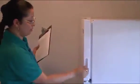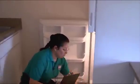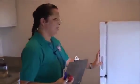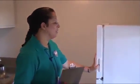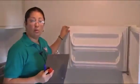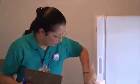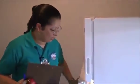We're going to check the refrigerator. Make sure it's cold. It's going to be at least 34 degrees in the refrigerator. It's working. Make sure all the parts are in. There's nothing sharp sticking out. Make sure there's no rust, it's in good condition. We're also checking the gaskets to make sure that they're not broken, they're not rotted in any way. There's nothing stuck on there, so this one's in very good condition. As you can see, it's not open or anything.